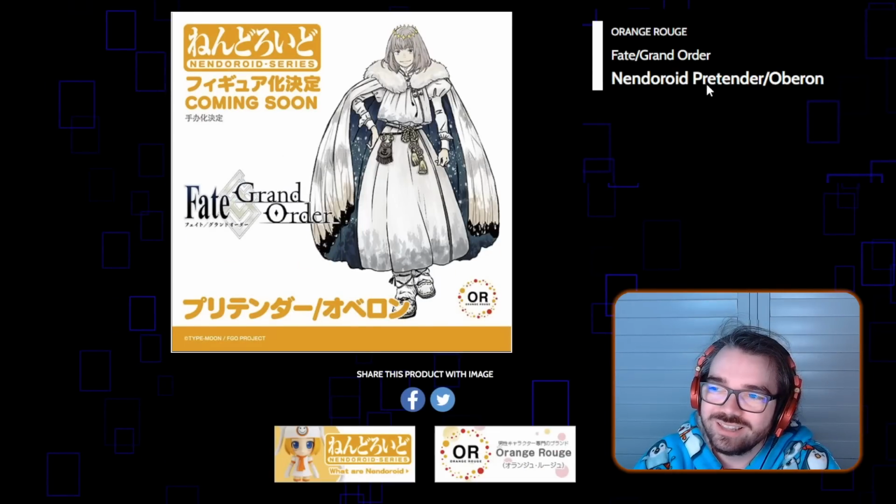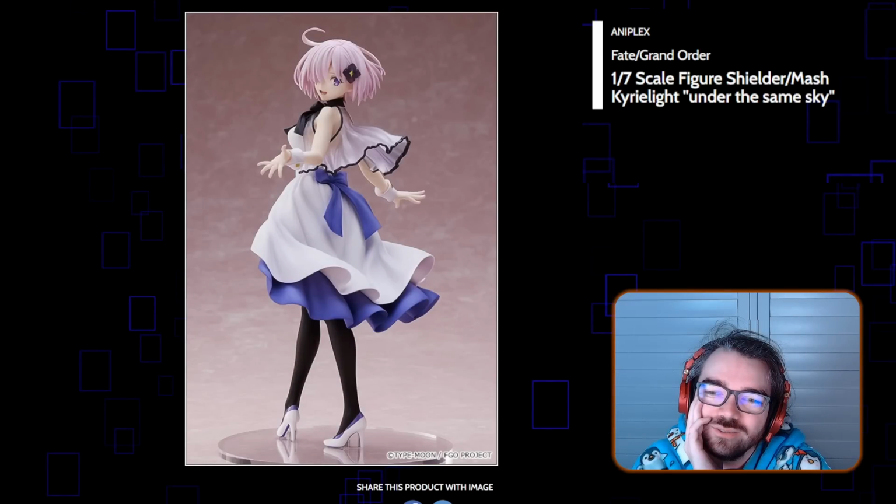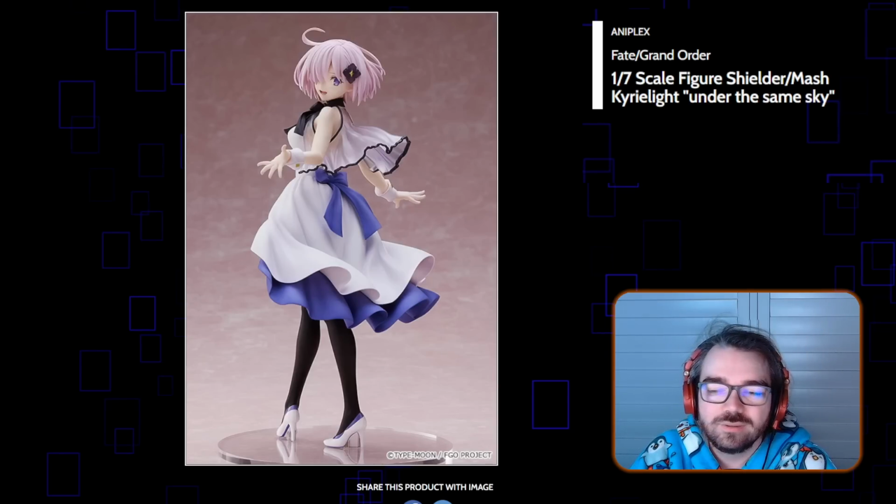Pretender Oberon? They made a new thing called Pretender? I really like the inside of this coat. But man, Grand Order seems kind of weird now. I'm glad that I quit. Oh, MASH! That's really pretty. And I also hope it's sort of cheap because it doesn't seem like there's all that much to it. But it's nice.